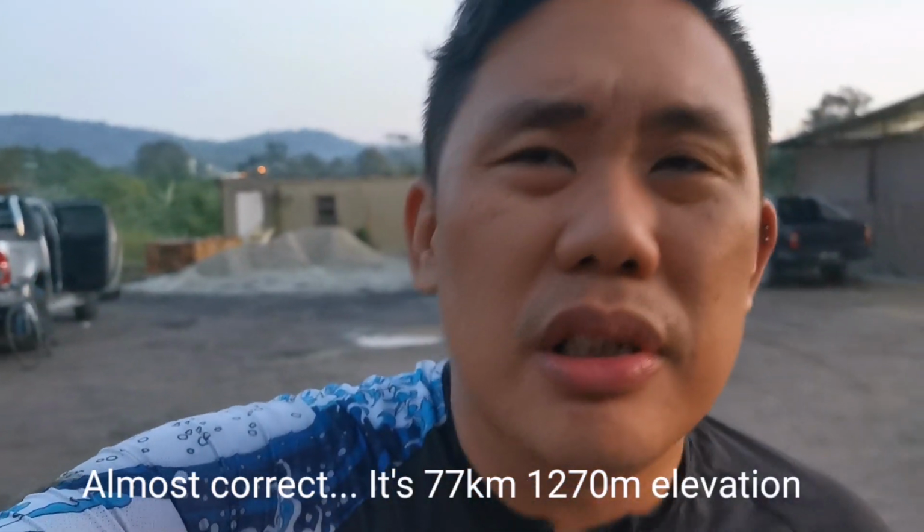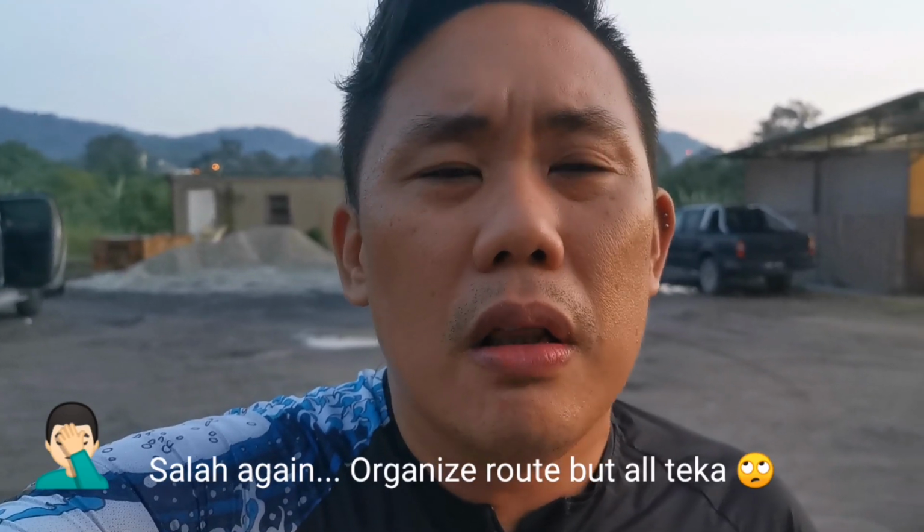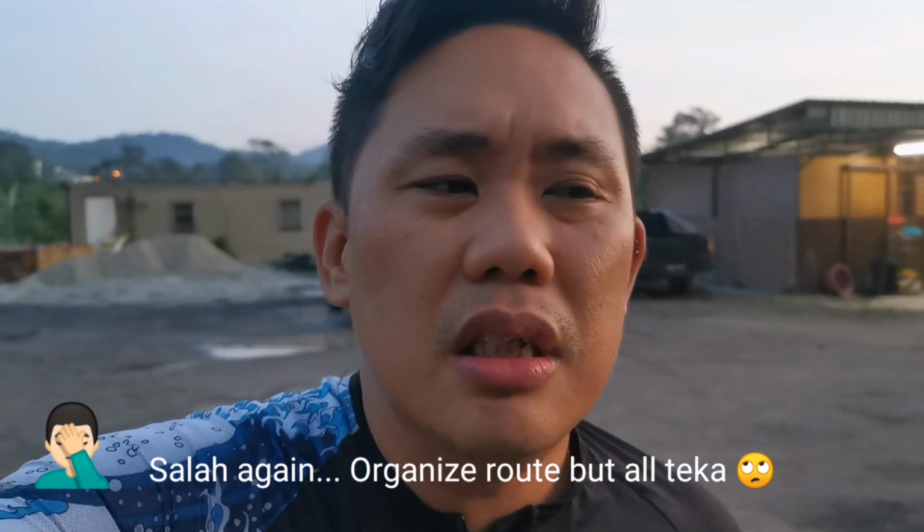Right, so we're gonna do Bukit Hantu to the common ground Paris, where you probably see a lot of people there, and all the way down to Kongkoi. I think if it's not mistaken, my ride will be about 74 km with about 1,500 meter elevation.